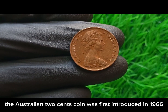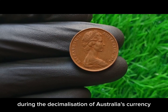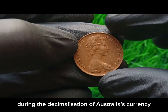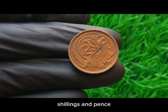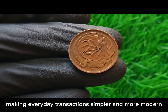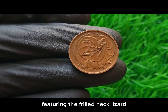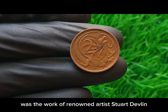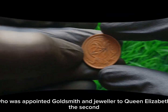The Australian 2-cent coin was first introduced in 1966, during the decimalisation of Australia's currency. It was designed as part of a new system to replace pounds, shillings, and pence, making everyday transactions simpler and more modern. The iconic design on the reverse side, featuring the frill-necked lizard, was the work of renowned artist Stuart Devlin, who was appointed goldsmith and jeweller to Queen Elizabeth II.